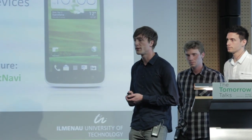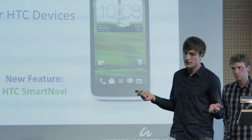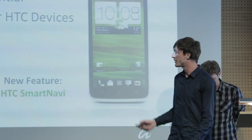real feature integrated in an HTC phone. Remember the problems from the beginning slides: the availability. Our sensors are available all the time, independent from GPS, so it's possible to navigate indoors where GPS normally fails. The accuracy, as you saw in the previous slide, is much higher, much better than only using GPS. And finally, SmartNavi saves up to 70% energy. So HTC would be the first to enable indoor navigation. It's independent from GPS and saves a lot of energy. So doesn't it sound quite brilliant?